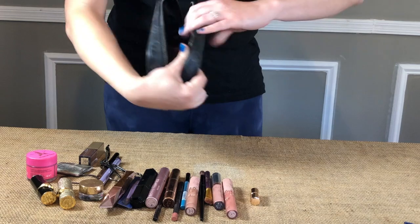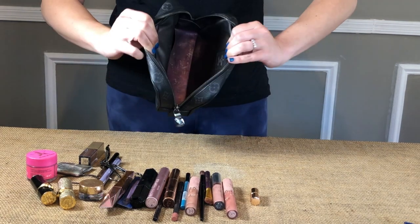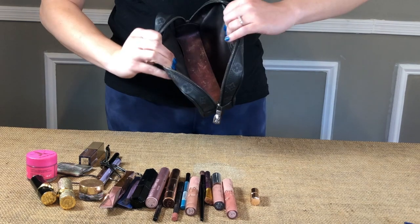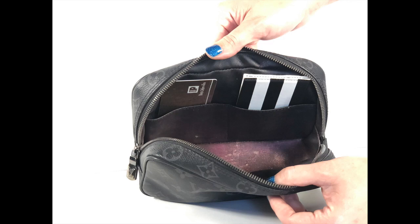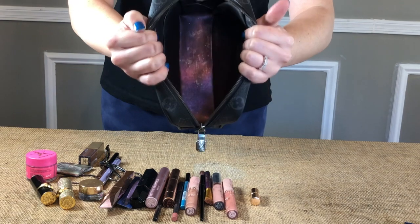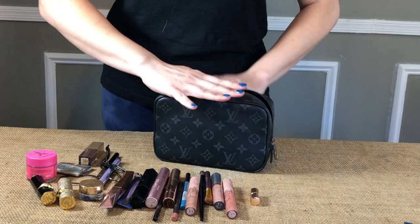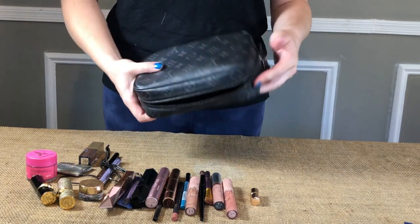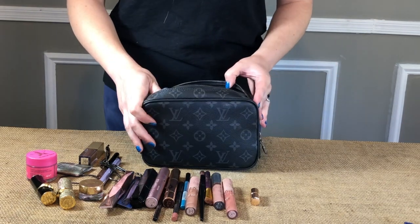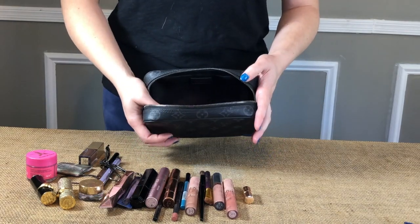But you can see inside there are 2 pouches. On one side, nothing on the other side. It just has the Made in France logo over there. But you can see it's got a bunch of iridescence from eyeshadows getting all over it. I usually keep my eyeshadow palettes outside of this just because I have really large ones and they won't reasonably fit in any makeup pouch that I have. So that holds a lot more than what the Cosmetic Pouch does.